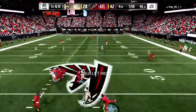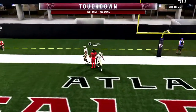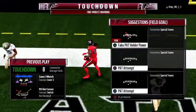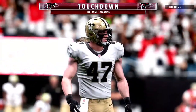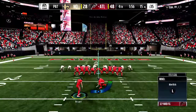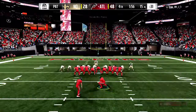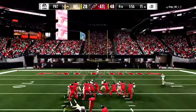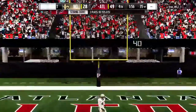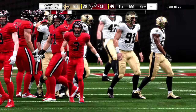Eluding the pressure right. He's going to let this go deep. Back over the... And that is caught. Touchdown, Falcons. Devontae Freeman, 46 yards. And the Falcons turn that interception into a touchdown. Bryant's extra point up and good. And the lead down to 3 touchdowns at 21.